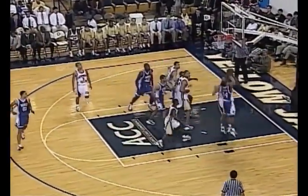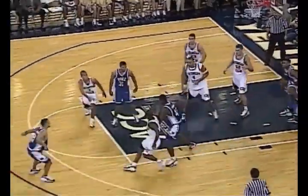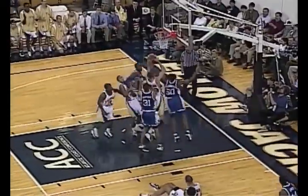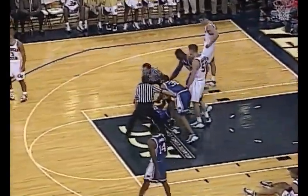Now Elton dumps to Nate James. Rebound Duke. Brand rejected by Alvin Jones. Loose ball. They fight for it. Duke wins the battle. Maggette runs over Babel. Collier the rebound. And Maggette in there, and they call a jump.